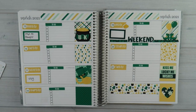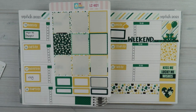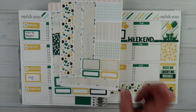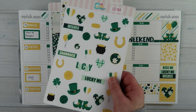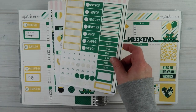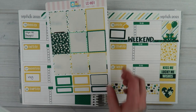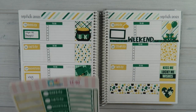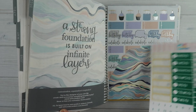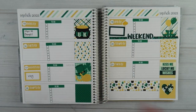Now done, and I think it looks super cute. So I've got basically the same thing as the last 2 weeks left: this background sticker, these down here, these here. I didn't use any of my icons, and these here. So I've got plenty to do another spread or to use them in other ways for my planner. So I'll probably either keep these in the drawer or in the very back. I do keep stickers in the back of my planner just in case I need them when I'm out and about. So this looks really good.